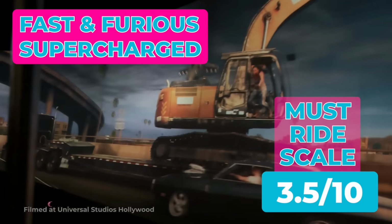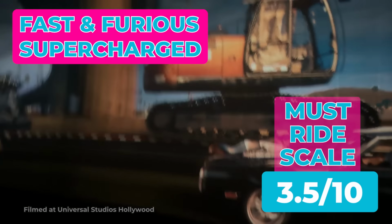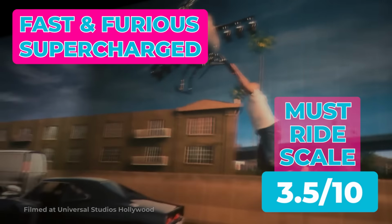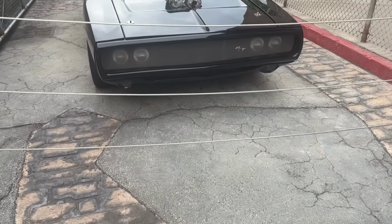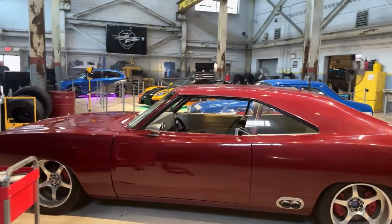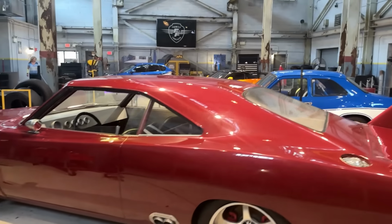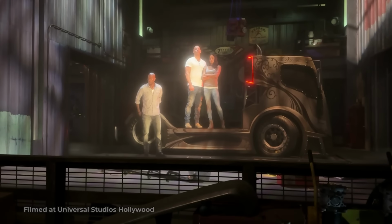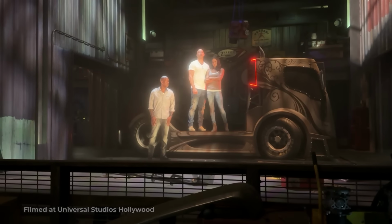Fine. I know most people love to dog this ride, but first of all, it's in air conditioning. So yeah, big win. Second of all, there are real props and cars from Fast and the Furious throughout the queue and the ride. Also very cool. And third, it's just as ridiculous as the movies. I don't understand why people get mad at this ride and I'm like, have you seen one of the movies? They're insane.